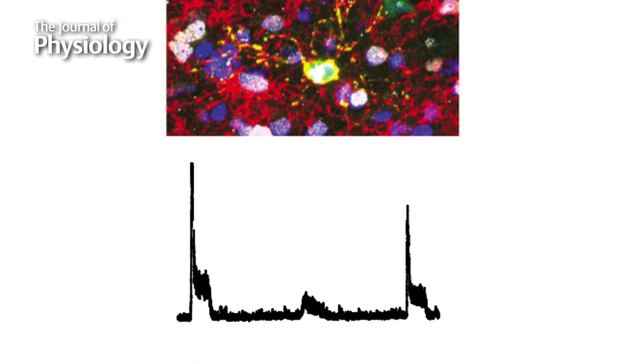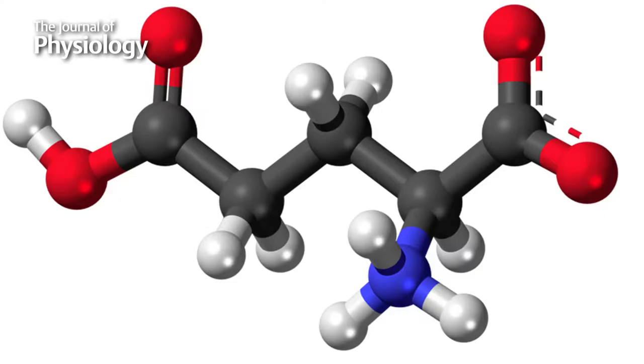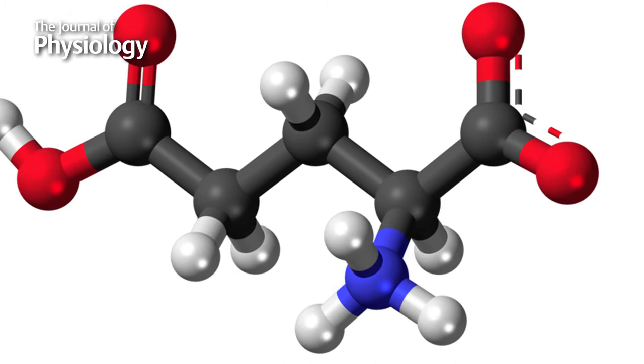The work that I do uses brain slices from animals, and we use fine glass electrodes to record electrically from the little cells which are going to make the myelin. And by doing this electrical recording, we can understand how molecules called neurotransmitters, like glutamate, control the development of those cells, because although glutamate is really crucial for normal signaling in the brain, if its level goes too high for too long, then it kills the neurons.